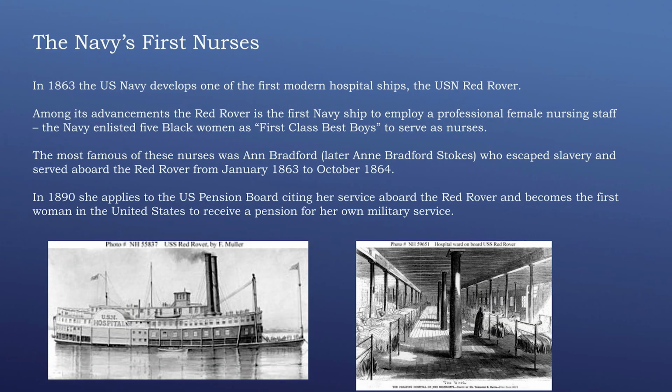Well, the United States Navy took a bold approach in changing that, and they did so in 1863 when they developed one of the world's first modern hospital ships, the USN Red Rover. Red Rover is kind of an interesting story. It had been a Confederate steamship. It was captured by the Union Army. The Union Army hands it over to the United States Navy, and the United States Navy converts it into a first-class hospital. It has cutting-edge surgery rooms, elevators. It can hold tons of ice. Really a first-class hospital that floats.